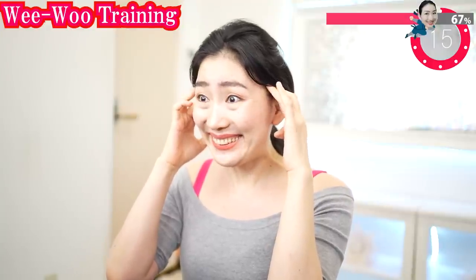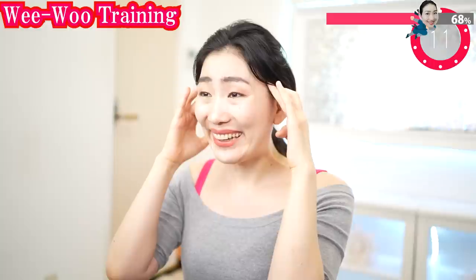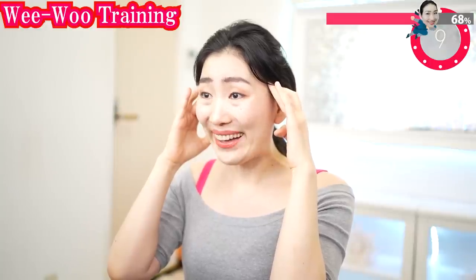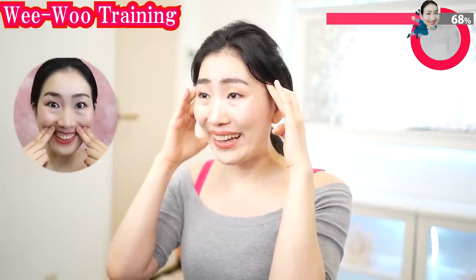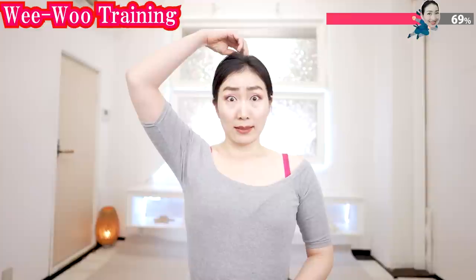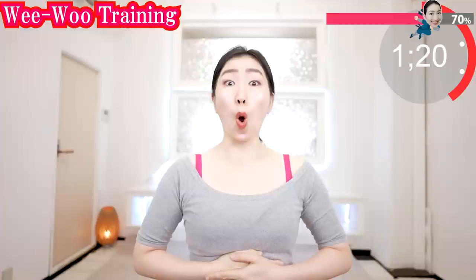Find a part of your face where it is difficult to move. If you cannot lift your upper lips high enough, then do this one to support your movement. Straighten your spine like this and put your hands on here and say O. Sharpen your mouth and feel the stretch on your muscle around your mouth. Let your voice out from the belly.